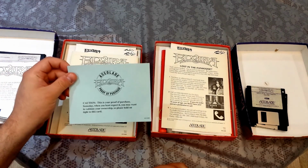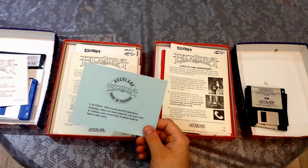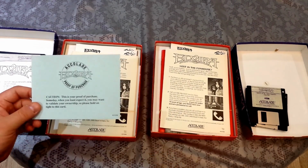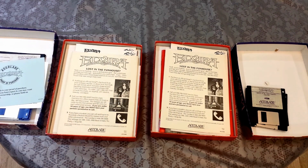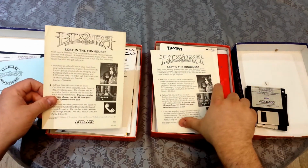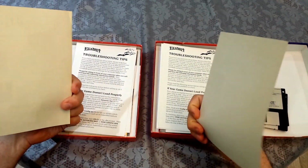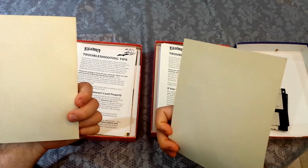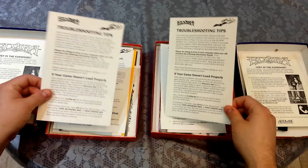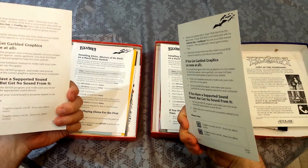This one also had a proof of purchase card, which is also mentioned, by the way, in the ingredients, one proof of purchase card. I'm not sure what the point of this was, frankly, and this version did not have it, and maybe they just figured at some point that it wasn't needed and they stopped including it. Both copies here have a hint book ad, and these are basically completely identical, no real difference. One of them is a little more worn than the other. They both have a card for troubleshooting tips, and again, these seem to be pretty much the same.